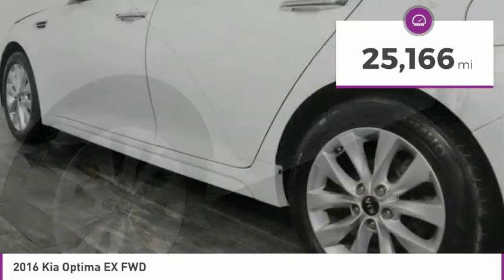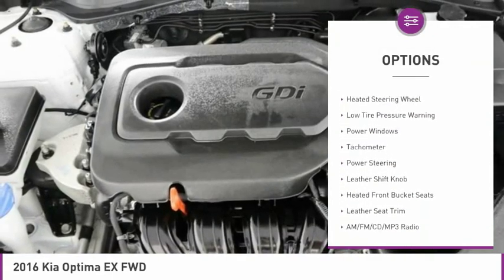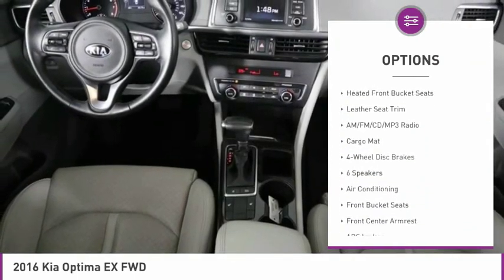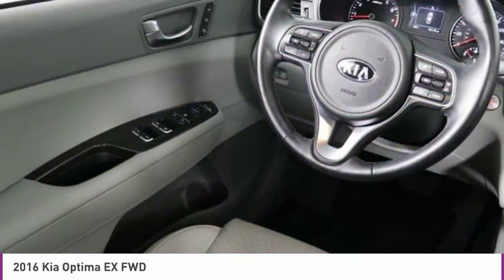Here are some of this vehicle's great options: electronic stability control, alloy wheels, brake assist, four-wheel disc brakes, heated steering wheel, low tire pressure warning, power windows, tachometer, power steering, leather shift knob.